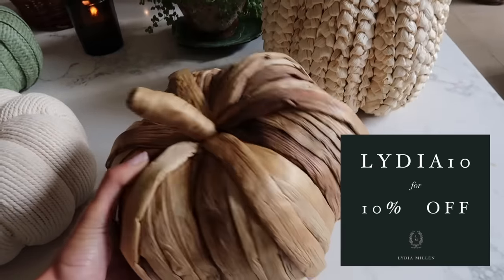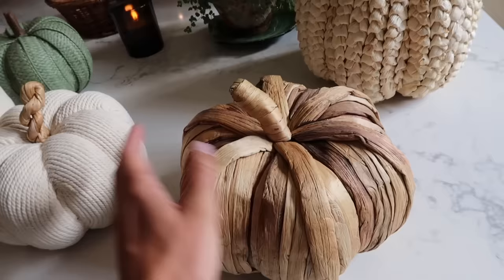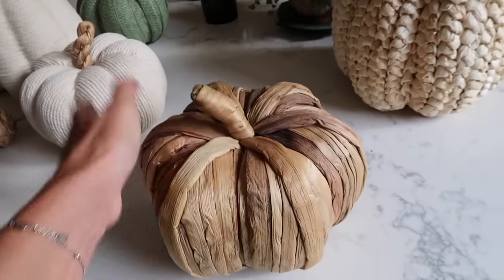I love the texture of this one. It looks so rustic. You can just imagine this on a console table somewhere, just to add that little seasonal element.